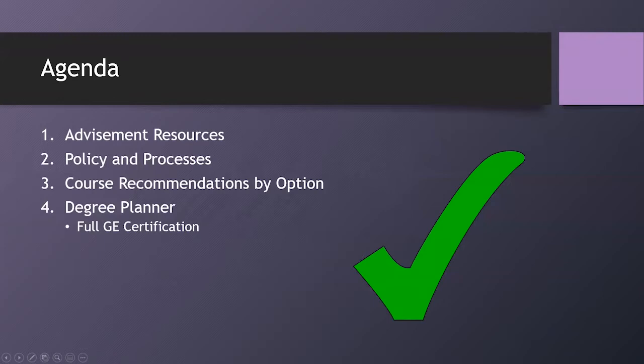Our agenda today will consist of multiple sections. First will be advisement resources. There are many ways our staff can offer support to you, whether it be one-on-one advising, email campaigns/guidance, or in workshops just like this one.